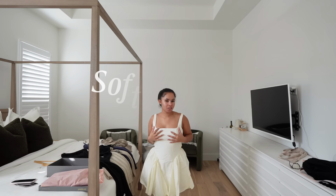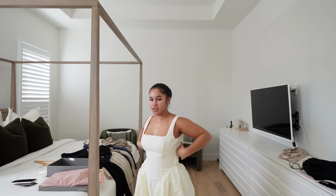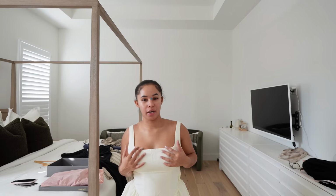But no, I really like it. Okay, well, it fits. I mean, it's zipped. It's just too big here. So I'm gonna have to get it altered, but I have to take a couple of things from House of CB to the alteration place. And one of my MGTOW.